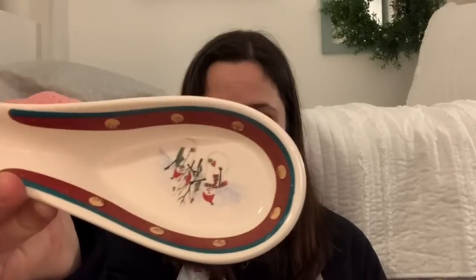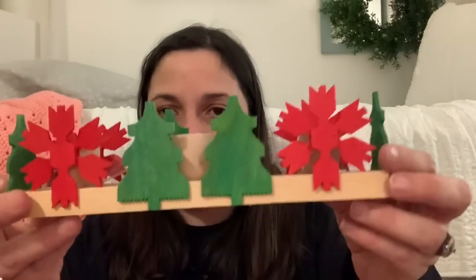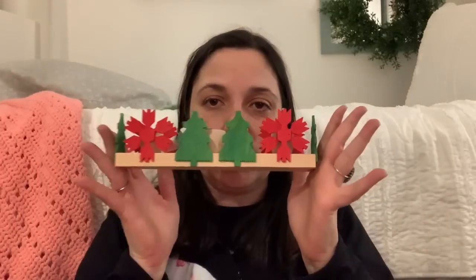So cute. Ooh, a spoon rest. This is cute. Very cute. Royal Season stoneware. Nice. It's really big. It's really nice. Ooh, I love this. It looks Swedish. Made in Sweden. I love this. Oh, this is so cute. Oh my goodness, I love it. And you put candles in here. Really pretty. That is so pretty.